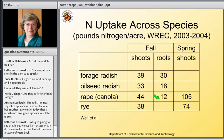In terms of nitrogen uptake, and this is a point I want to make, they looked at forage radish, oilseed radish, canola rape, and rye. And I hope you know the canola is really just a made-up trademark for a low erucic acid rape that was bred by some plant breeders in Canada, I think Manitoba. It's just a cultivar, essentially.